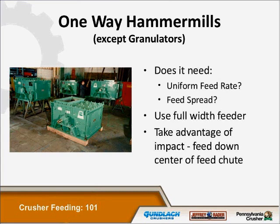Again, a machine like this needs the material spread over the entire rotor width so that all the hammers do equal work. And we would like to see the material in a machine that has a flat hammer enter through the center of the feed chute and directly down in front of the rotor.